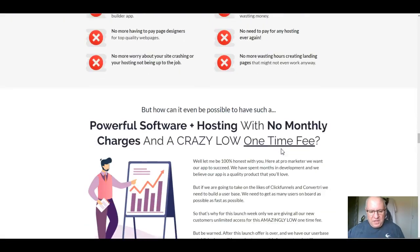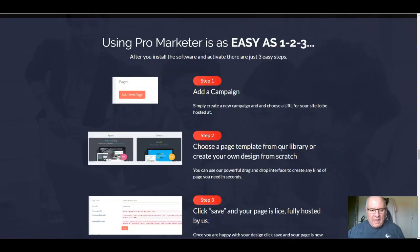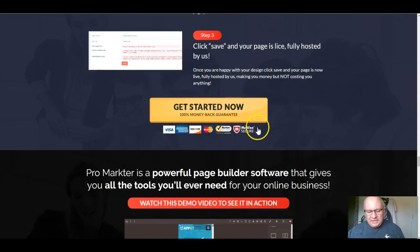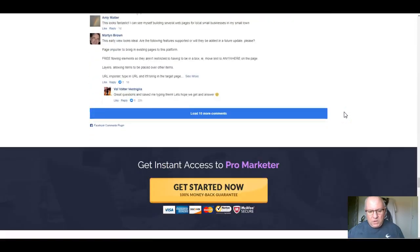But the key thing I think is to see this in action, folks, so how you would use it. You add a campaign, you choose a page template, and then you click save and your page goes live. You can also see how it looks on tablet and on mobile as well, which we'll come to in just a moment.